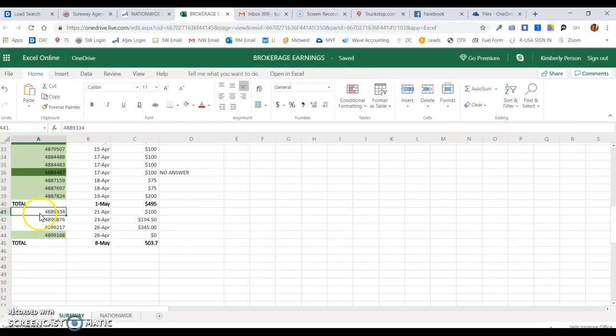Looking here, we've got 3 orders that are in white. If they're in white, that just means that we haven't processed them yet, so we don't know if there's paperwork on them or not. If we know there's paperwork, we will highlight it green. And if there is no paperwork, we will highlight it red, after 7 days from the date it delivered.